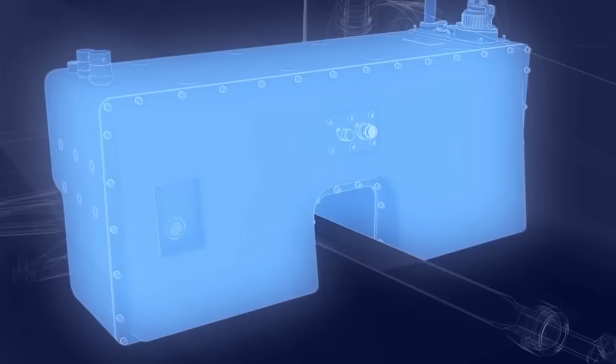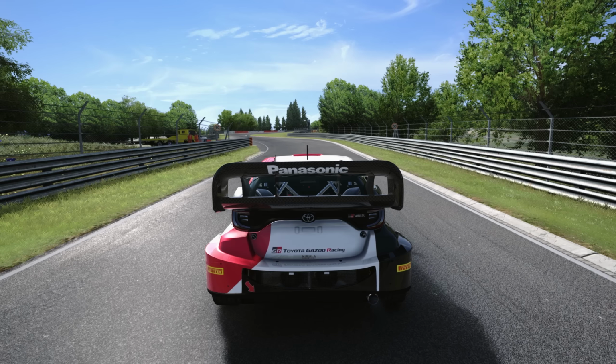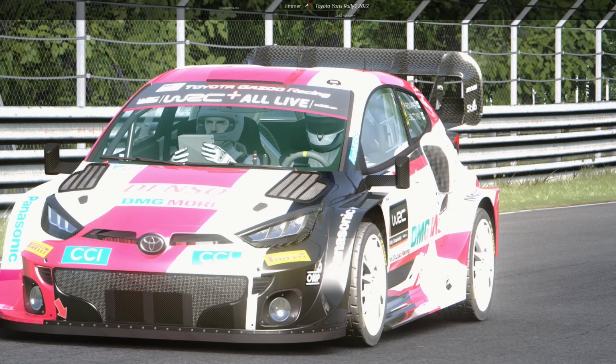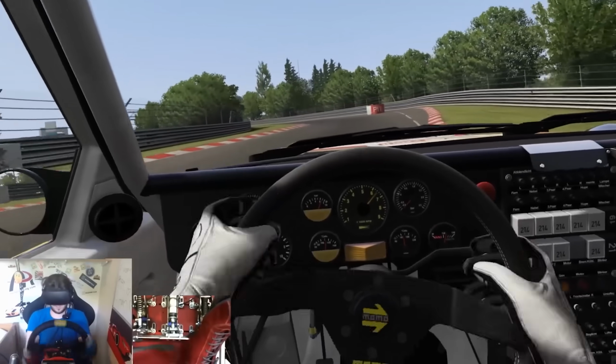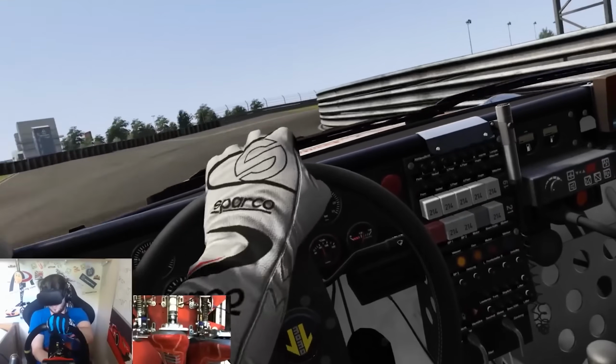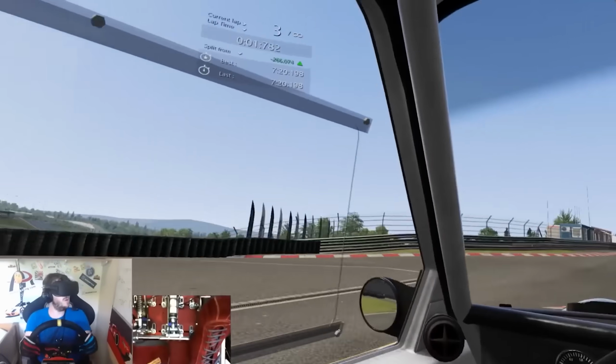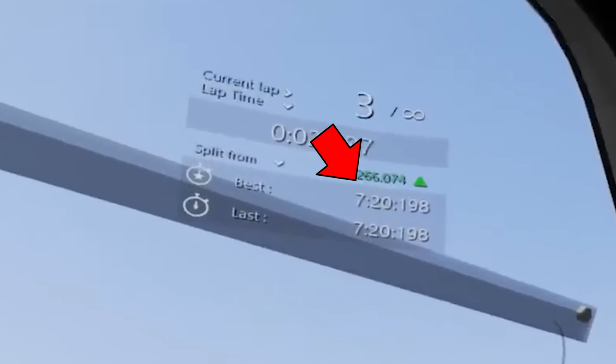Modern Rally 1 machinery, complete with hybrid, makes about 500 brake horsepower and has insane aero as well. My gosh, that's a big wing. Now, five whole years ago, I took an Audi S1 E2 Quattro around the Nordschleife in sim to see how fast I could lap, and I ended up doing a 7 minutes 20 lap time. I'm sure you can guess what I'm going to do today.